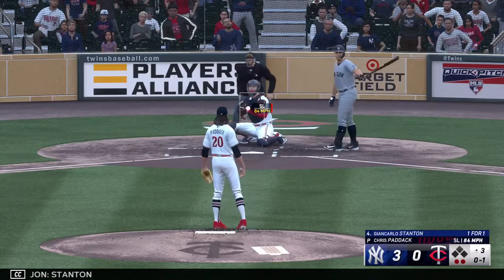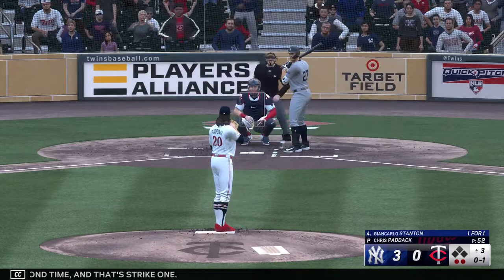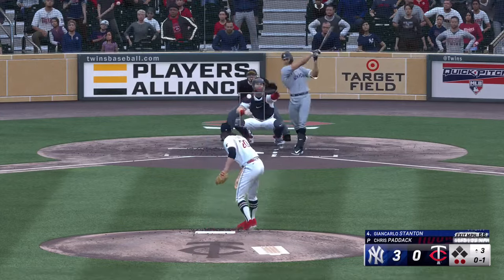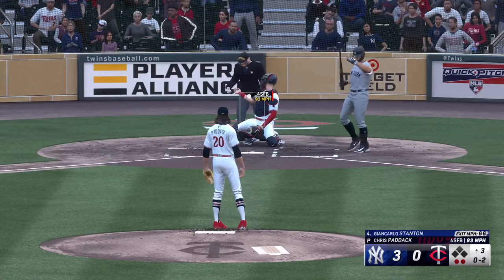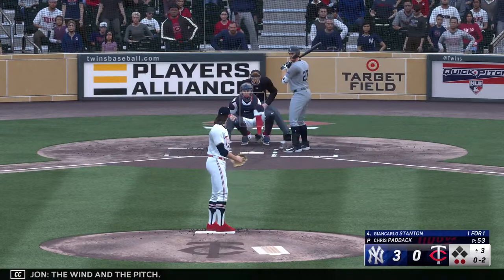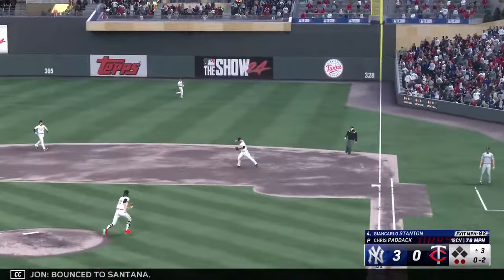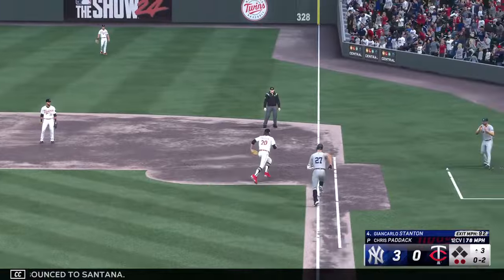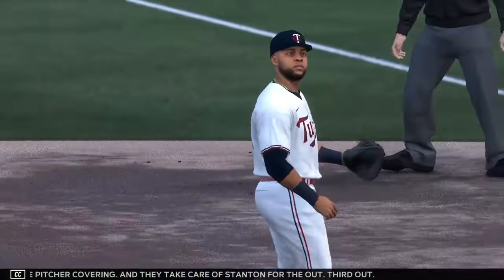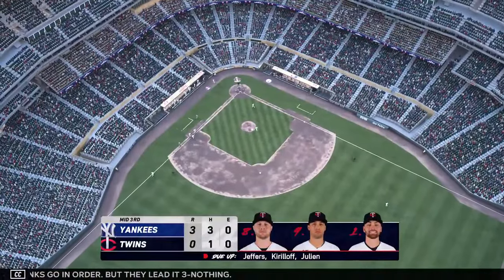Stanton batting for the second time, and that's strike one. The wind of the pitch. Bounce to Santana. The flip to the pitcher covering, and they take care of Stanton for the out. Third out. So the Yanks go in order, but they lead it 3-0.